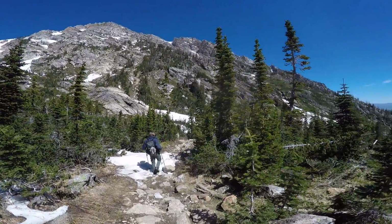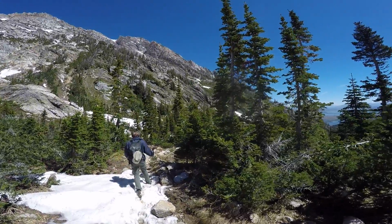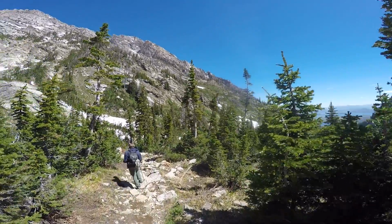Awesome thing about going back down the canyon, now the views all open up towards you. All the views that were behind you on your way up, they open up now, right in front of you on your way down.